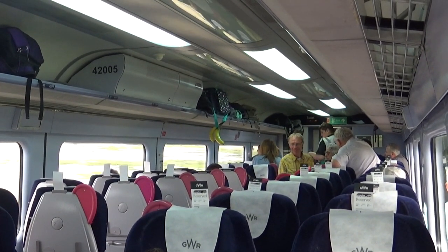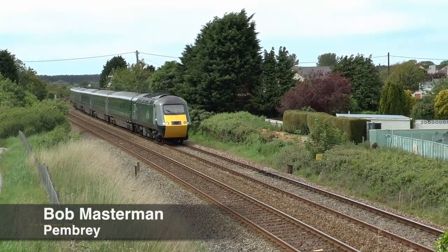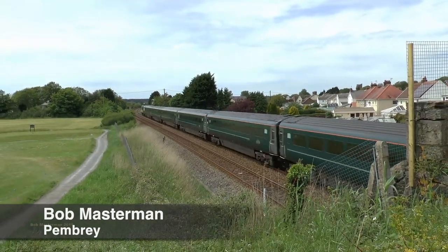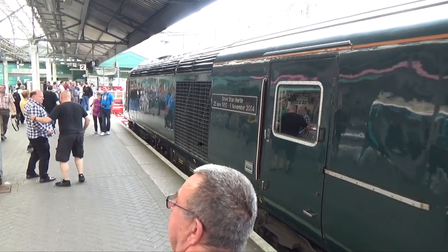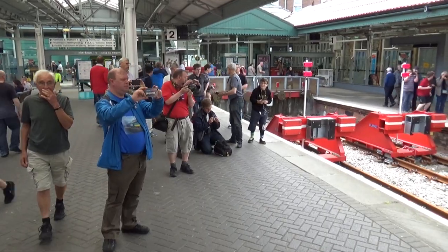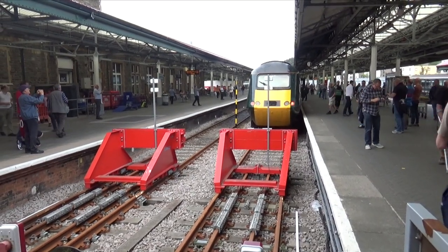So we head back, and this time we call in to reverse the train at Swansea. This train really is living up to its name. It's been non-stop. We've been into Carmarthen. We've now just arrived at Swansea. Time to change ends. We've got about 10 minutes. Everybody, as you can see, is dashing off to take photos whilst the train takes on some much-needed water for that dash back to Paddington.